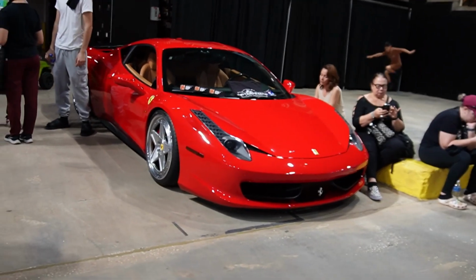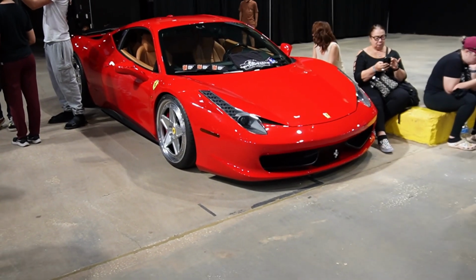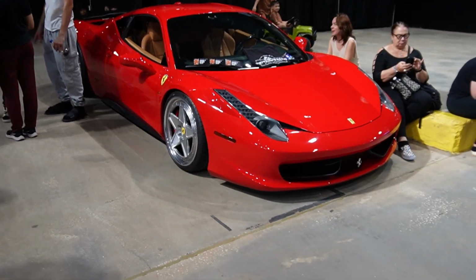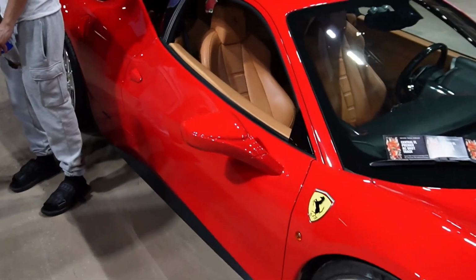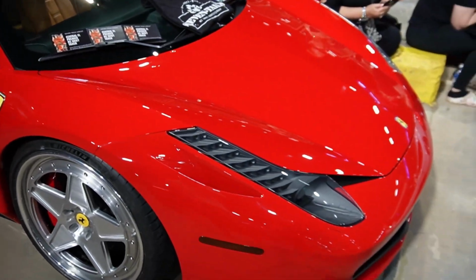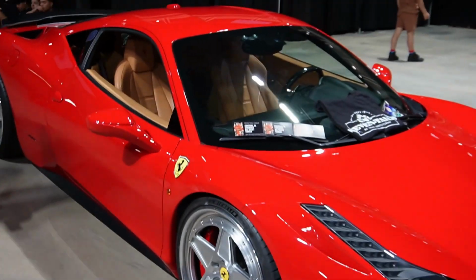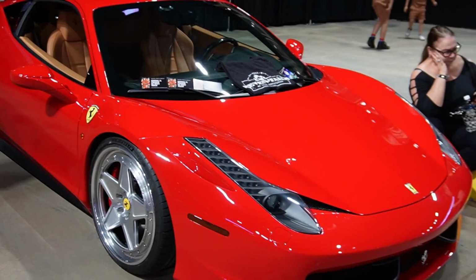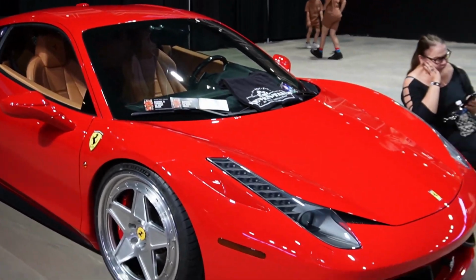This is a Ferrari 458, if I'm not mistaken. Those are the F40 wheels on the 458. And literally natural Ferrari tan interior, red paint. Those wheels though. These are also V8, and they sound insane. One of the best sounding V8s in the world. Top 3 for sure.